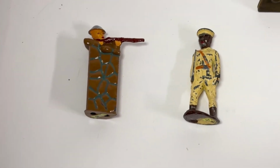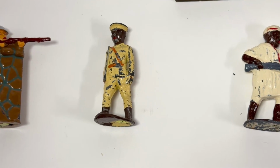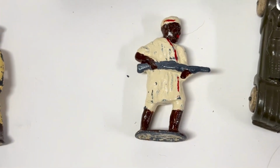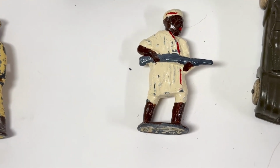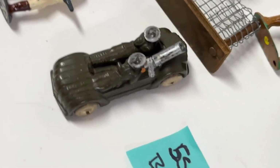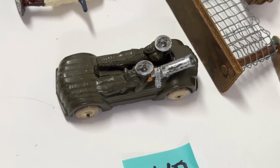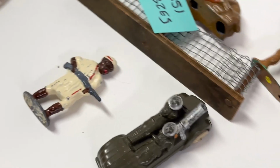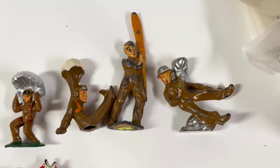All right, rarity alert. Man of the Tower is quite tough, but this is an Ethiopian gent, an officer, and this is an Ethiopian infantryman, which is very tough. And my theory on this is it's probably an Italian vehicle, painted in the Italian drab colors rather than the American khakis. How about some airplane men?